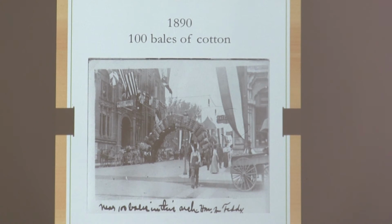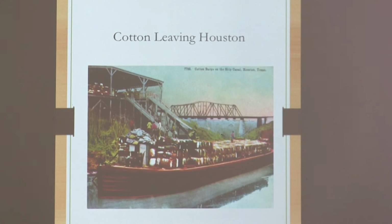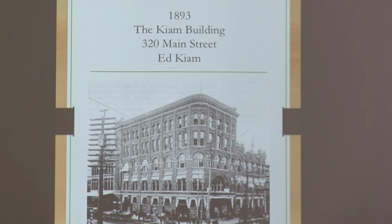So look at that, 100 bales of cotton across downtown. This is how we shipped it before we built the ship channel. This was the first building in Houston that had an elevator inside, and one of the first times that people actually had ready-to-wear clothing.